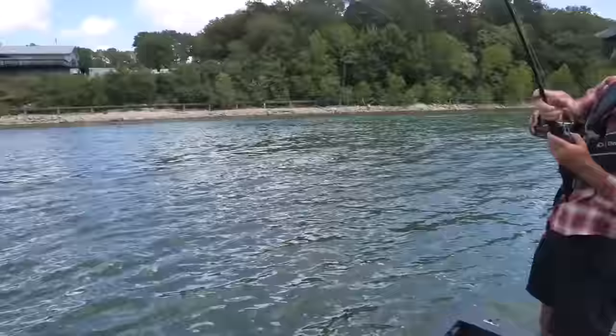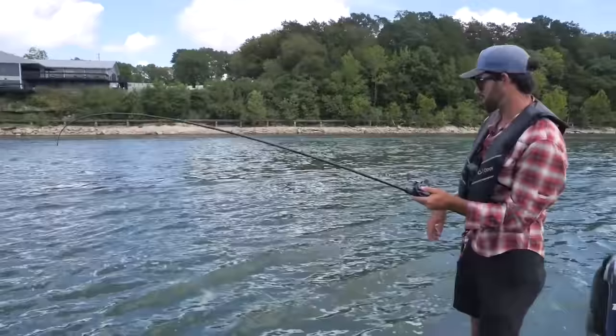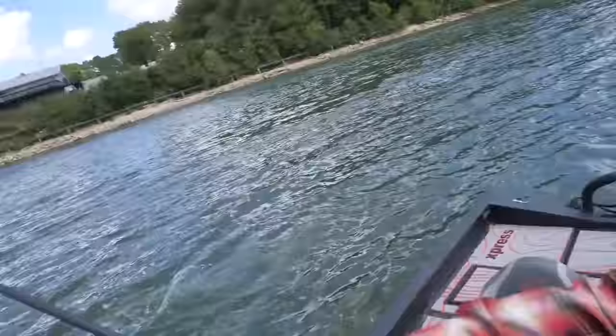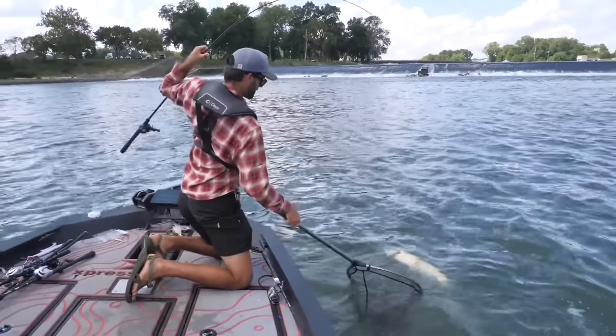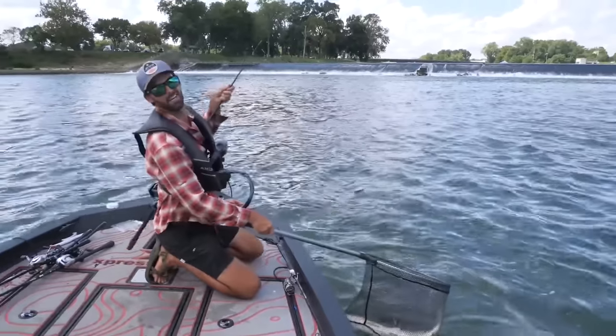There he is. We've also got the current we're dealing with. It's not super strong where we're sitting at, but it is quite strong. It does make a difference. Okay. I think we're almost ready for this net now. Come on. Oh, he said no, you ain't. Come on, Cole. You're my carp. Look at my carp.